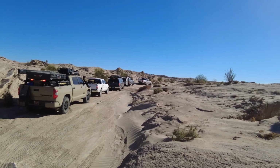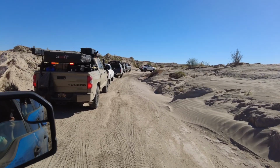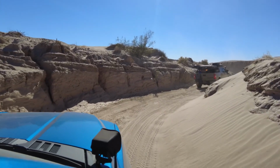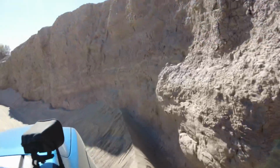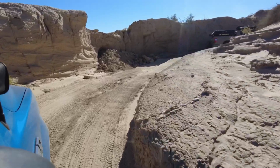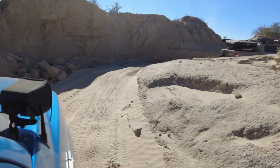We'll go for about half a mile, and then at that point we'll make a right turn into another road. I had to make a 3-point turn on that sharp turn. Yeah, I had to reverse too as well. I just did that right now.